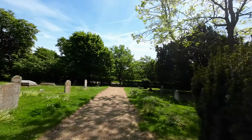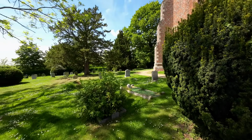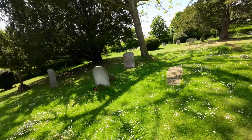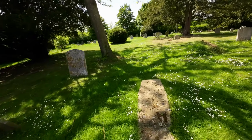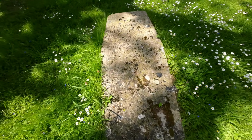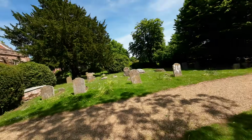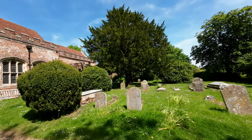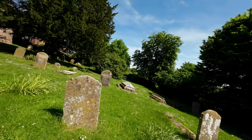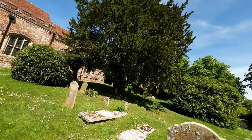Now we're outside in the churchyard. Obviously there's no monuments here of great antiquity that I can see. This looks quite old, but it's actually dated 1827. Which to me is pretty old. But there are some fairly early, I'm talking 17th, 18th century gravestones, headstones.